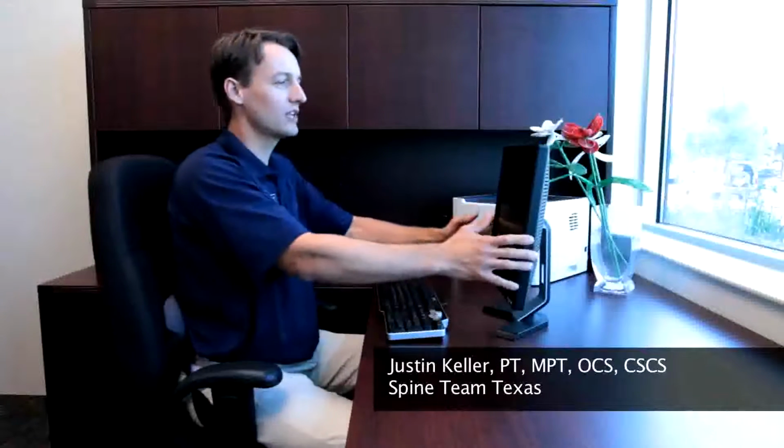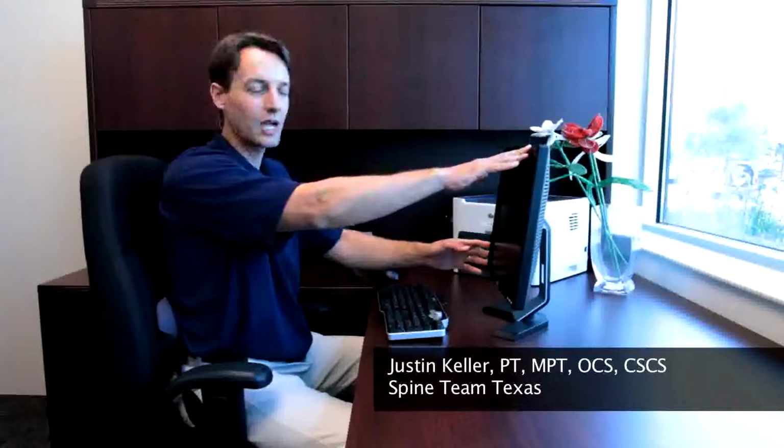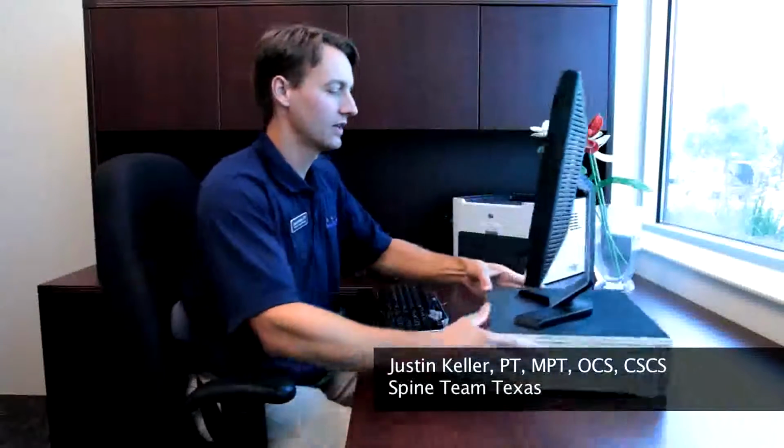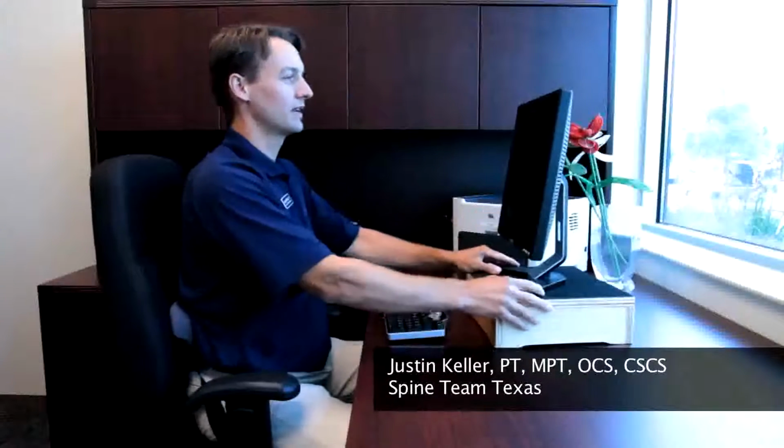Next thing you want to do is bring that monitor forward. Put it so you can see it comfortably. It should be about an arm's reach away, okay? And the other thing you want to do is make sure that you're looking at the top of the monitor. So use a riser. Put something under the monitor, such as this block, to bring the monitor up to me for a better visual appearance.